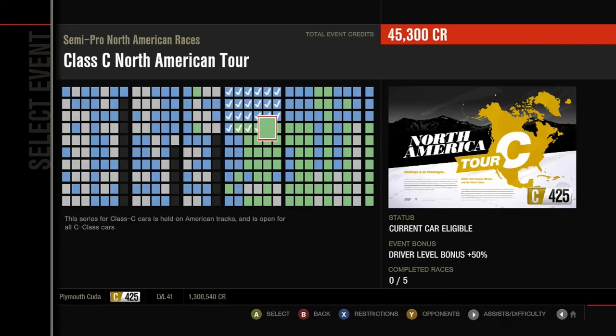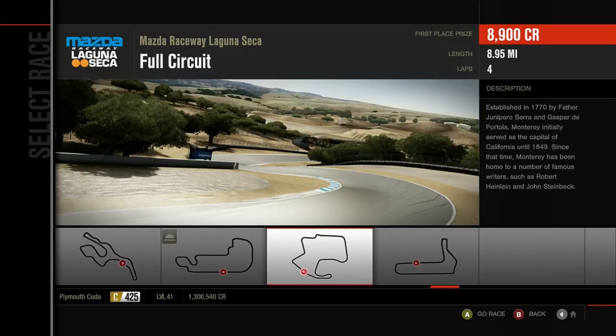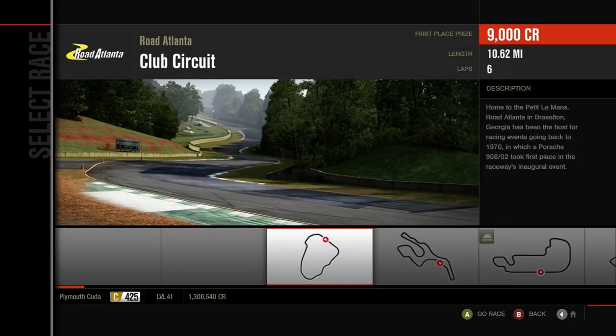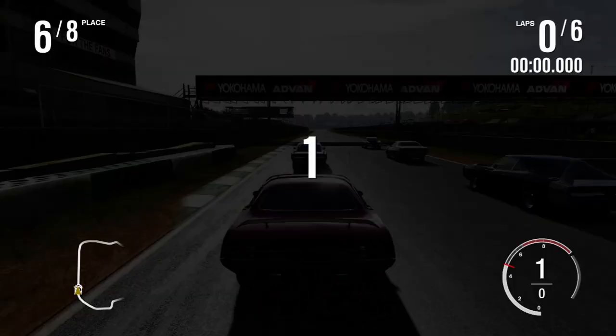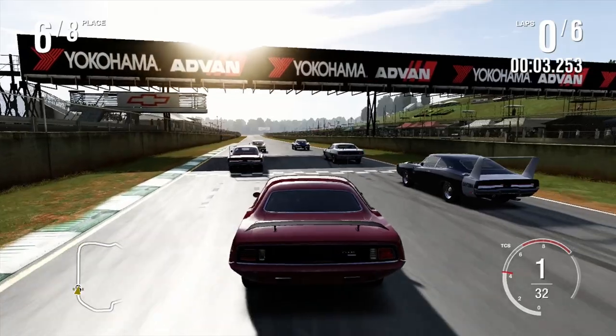Right, so we're now here for the Class C North American Tour. Going to be taking the Plymouth Cuda, starting off with Road Atlanta, then Infineon, Indianapolis, Mazda Raceway, and then Sebring. Let's get going. All right, here we go. It's the Plymouth Barracuda. Is it actually called the Barracuda, or is it just Cuda? I don't know. It's pretty cool anyways.